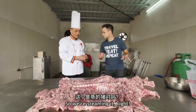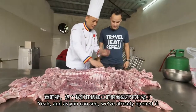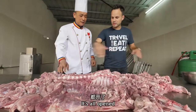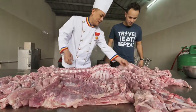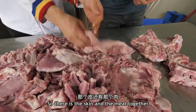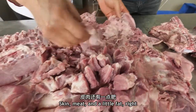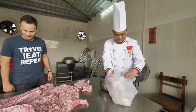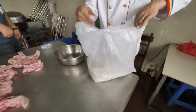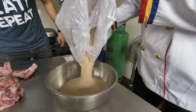这个是蒸的猪，对吗？ 蒸的猪。 哦。 因为这个我们在初加工的时候就把它打花了，由那整个去了 都开了。 开了。 哇。 这个是改到10公分厚的。 所以有那个皮，还有那个肉，还有 这个 皮肉，还有一点肺，对吗？ 嗯。 哇，this is absolutely incredible, and we're so lucky to be hanging with Lee Da Chu here, Mr. Chef Lee.